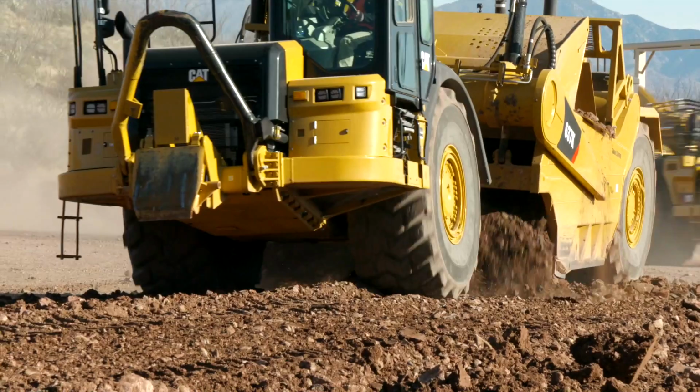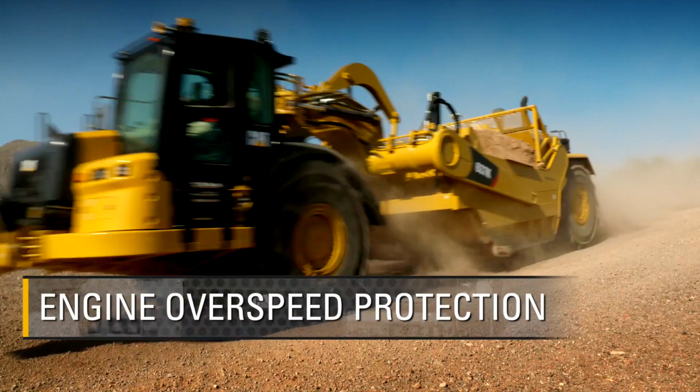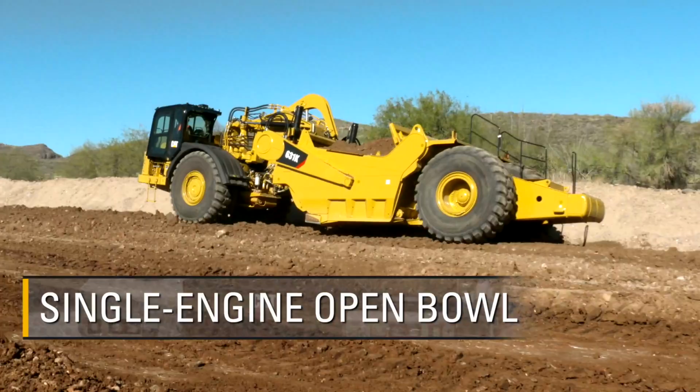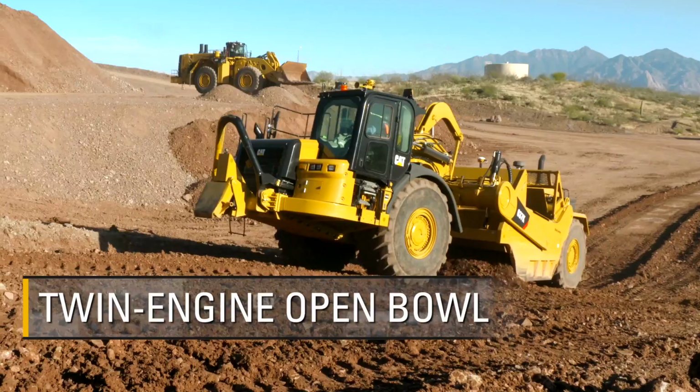Today's K-Series wheel tractor scrapers feature automated cycle functions, high pressure steering, engine overspeed protection, fuel economy mode, payload monitoring, and other innovations that simplify operation, reduce maintenance, and boost production. Configurations include single engine open bowl for long hauls, elevating scrapers for work-alone capability on flat hauls that double as an excellent finishing tool, and twin engine powered open bowl scrapers for steep grades and high rolling resistance conditions.